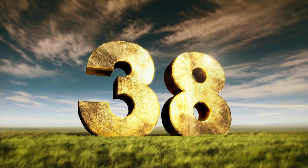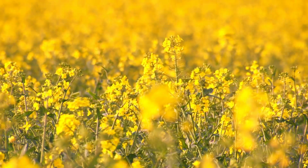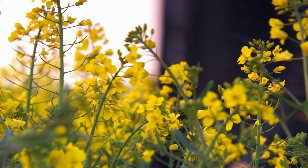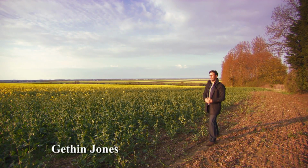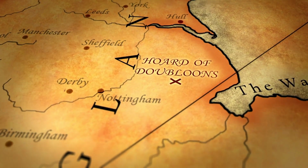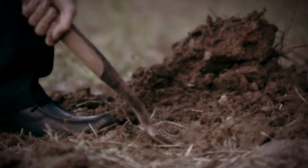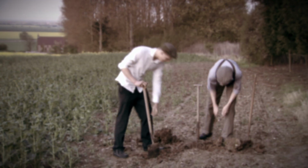Our next investigation could have come straight out of a storybook. It's got pirates, it's got buried treasure, and it's got a very curious twist of fate. I love a good treasure story, and somewhere in these Lincolnshire fields there was a game of cat and mouse involving some mysterious gold. In 1928, in the midst of yet another economic depression, a pair of farm workers couldn't believe their luck when they unearthed 18 gold coins.